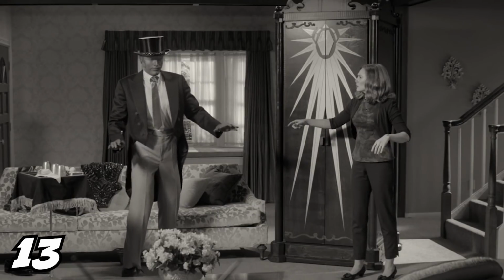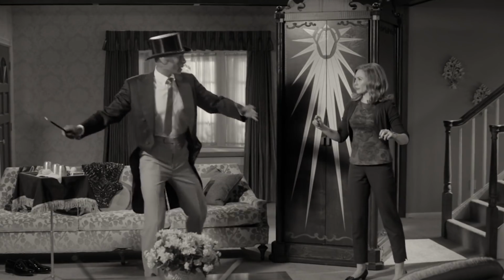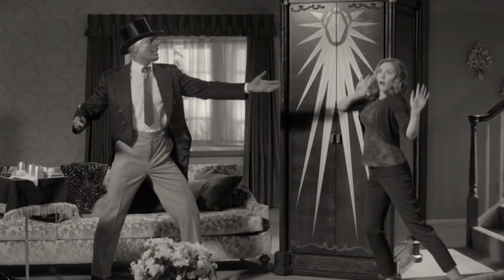You notice that the box that he's going to be using as part of his magic talent show has the picture of the Mind Stone on the front of it. What's in the box? Everybody post all the memes. What is in the box? Tell me what's in the box.